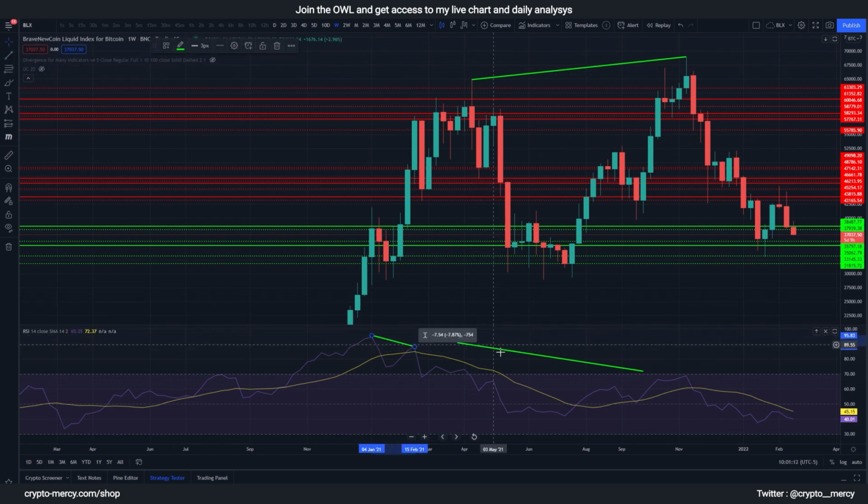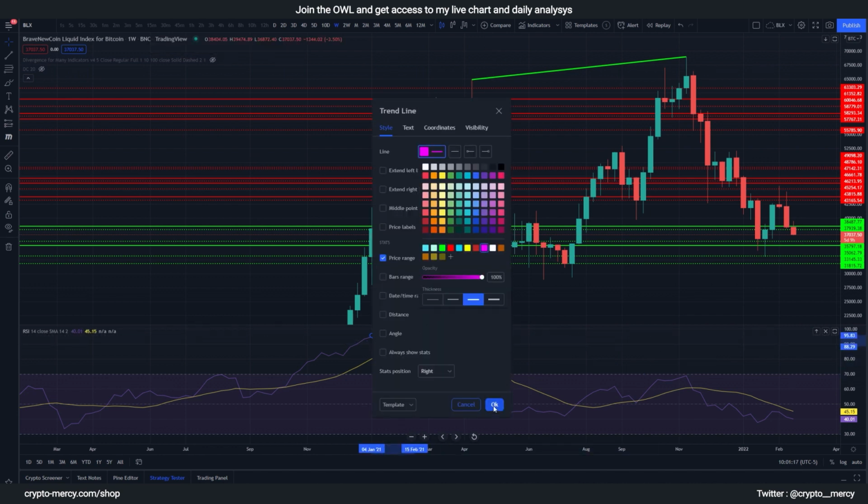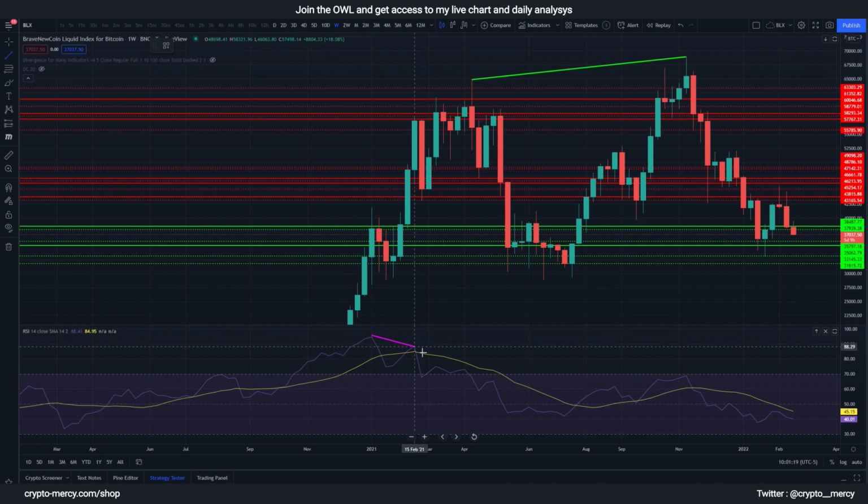I'm going to use the purple for you, and you can see the RSI is not able to create a higher high, but the price created a higher high. This is what we call a bearish divergence class A. Also, another warning right here, look at this, the RSI is still going down, but the price is going up.